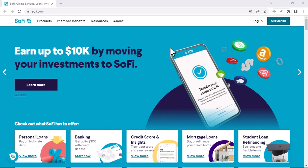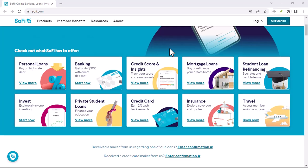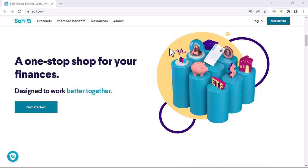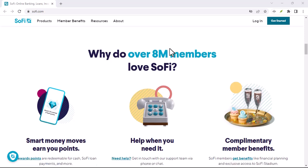Are you tired of your savings account gathering dust? Let's face it, traditional banks haven't exactly been keeping up with inflation lately. You work hard for your money, and it deserves to work hard for you too. That's where high-yield savings accounts come in.